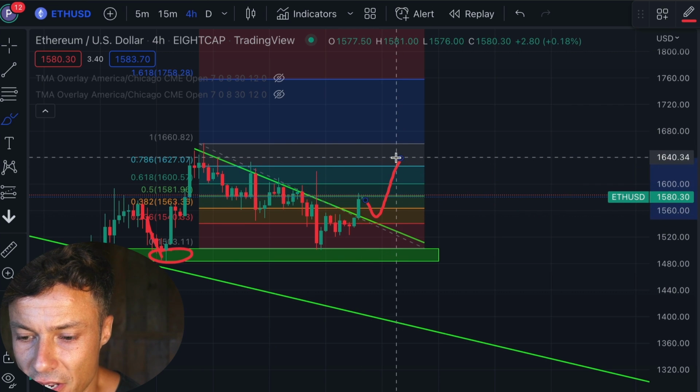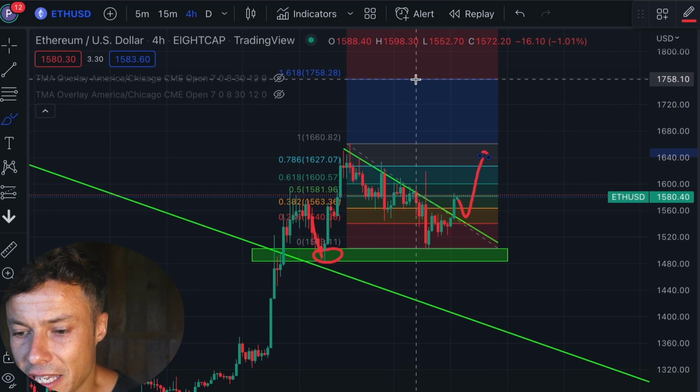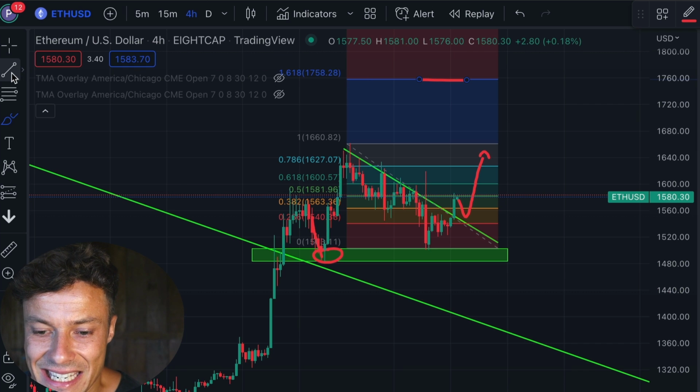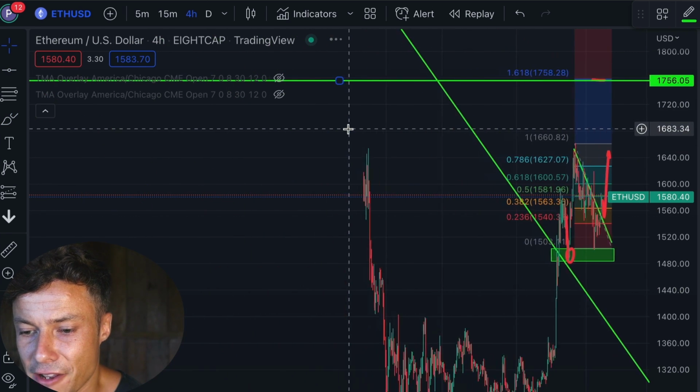before doing something very similar to what we saw on the bigger scale and moving on. Now, in terms of a price target for this particular pattern, you're looking at the 1.618, which comes in here at $1,760. $1,760, guys, significant for us.